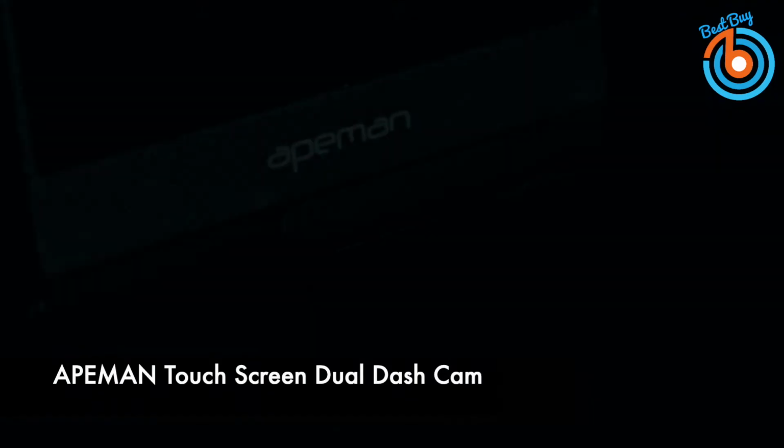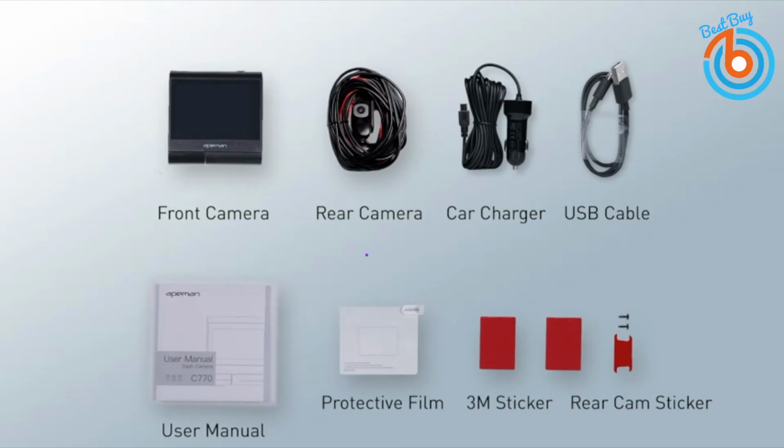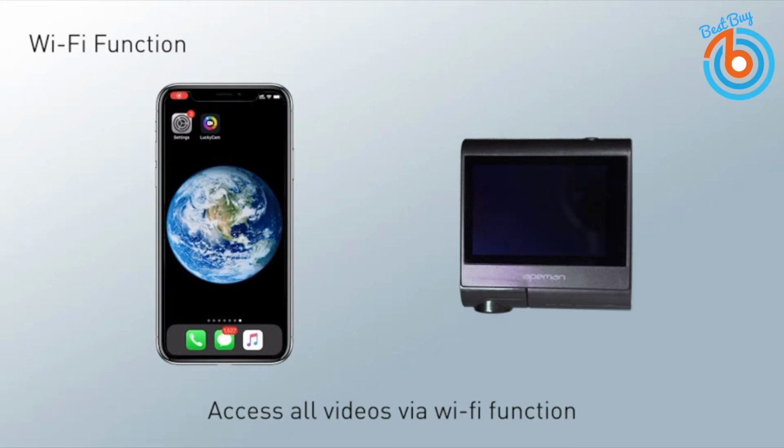This is APEMAN Touchscreen Dual Dashcam. The dashcam is equipped with a 3-inch touchscreen, and you can simply use your fingertips to achieve all operations instead of the traditional buttons. Its low-profile design is to be a well-hidden witness to the road ahead.